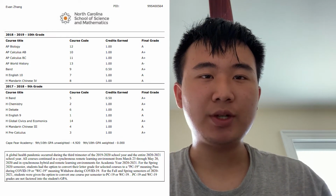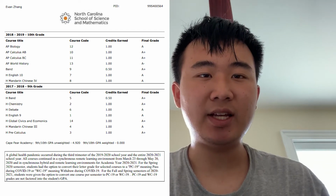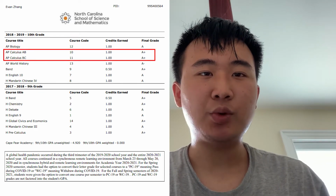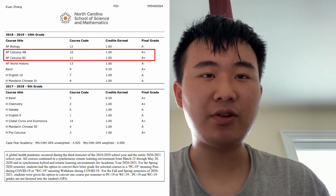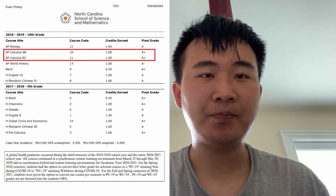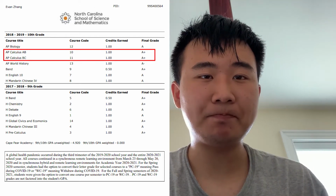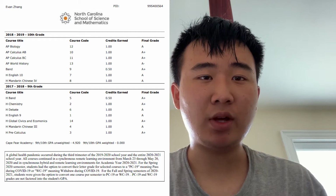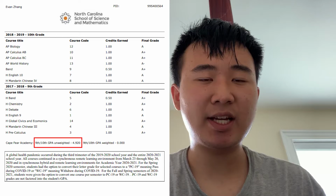So starting with the courses I took at Cape Fear Academy, one of the most influential courses I've ever taken was my AP Calculus course, which provided a strong mathematical foundation for me to succeed in further computer science and math courses, and helped inspire me to look for a career in the direction of STEM. I left Cape Fear Academy with an average 4.92 weighted GPA, and that was good for second out of a class of 60.